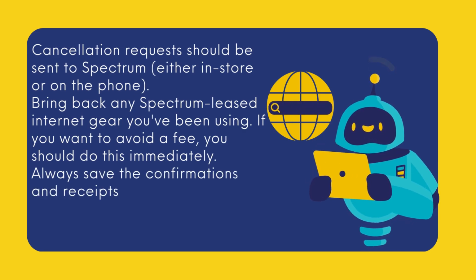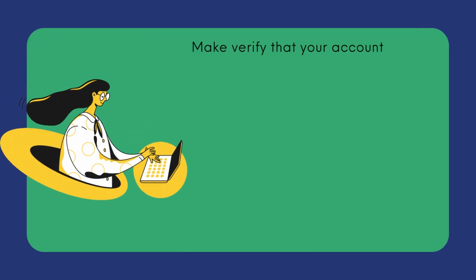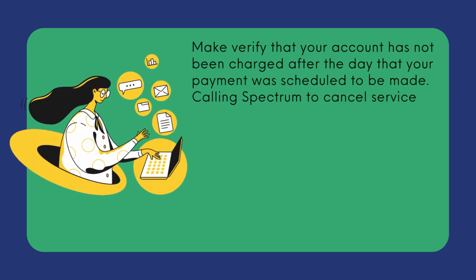Always save the confirmations and receipts you get through email when you send back any pieces of equipment. Verify that your account has not been charged after the day that your payment was scheduled to be made. Calling Spectrum to cancel service.